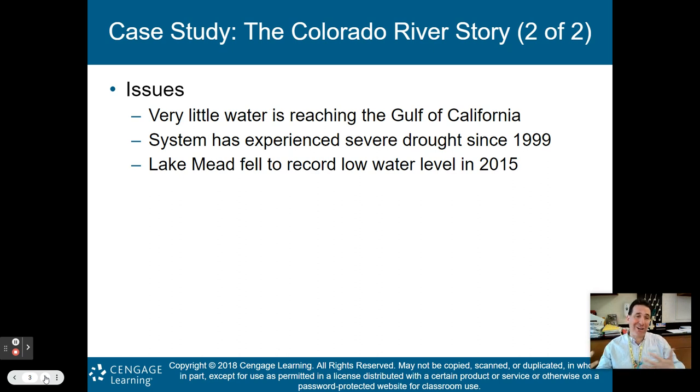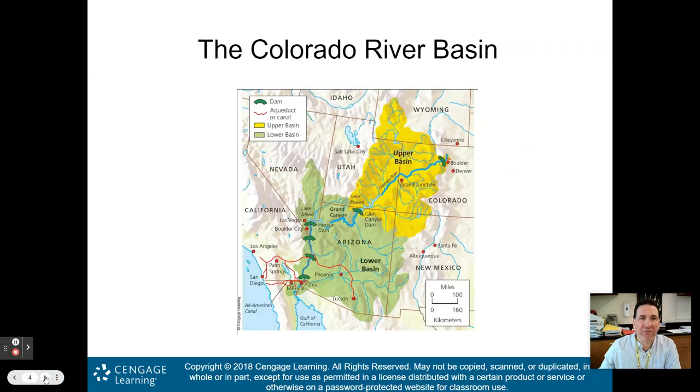So one of the issues here, obviously, that we're going to talk about in water resources, is a lack of fresh water out there for people to drink. Obviously, if you don't have water, you die rather quickly. So again, fresh water, very, very important.